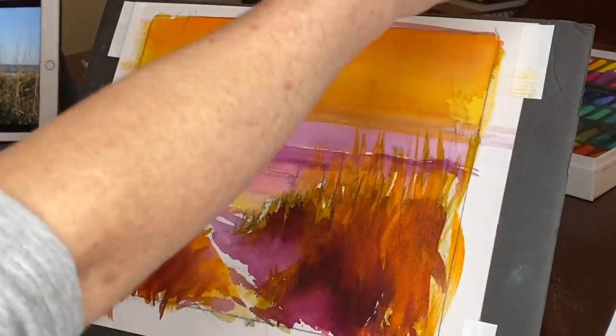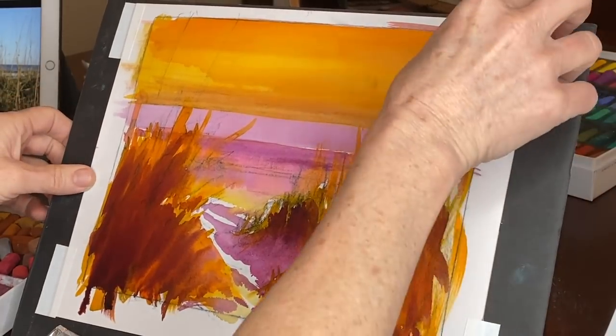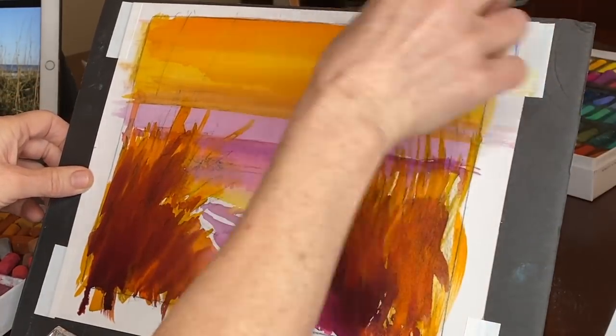Okay, it is pastel time. Yay. Of course, I have let this dry. Once again, using my right hand here just because it's more convenient with the filming and the way I'm sitting.